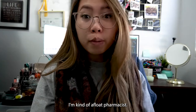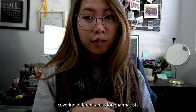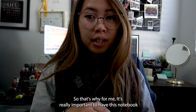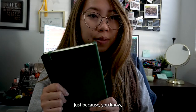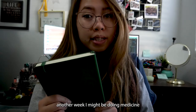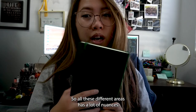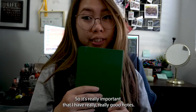I'm kind of a float pharmacist. I'll be cycling through all these different units, covering different areas for pharmacists that are on sick leave, vacation, or if they're off that day, they need coverage for their areas. So that's why for me, it's really important to have this notebook. One week I'll be doing ICU, another week I might be doing medicine, and then I have to go to inpatient psych or SCI. All these different areas have a lot of nuances, a lot of things that are different, so it's really important that I have really good notes.